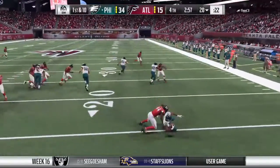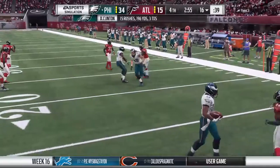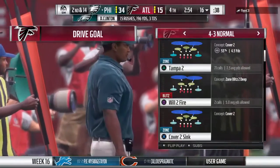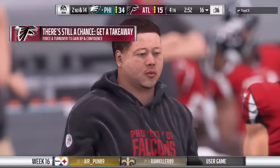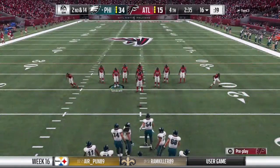Now they try the right side here. And maybe a measure of revenge there. He's had his way in this one, but this time they get him behind the line. That'll be a loss of 4 yards on the play. And it'll bring up a second and 14.